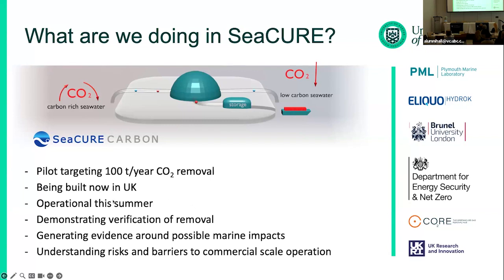In parallel to building the pilot plant and doing all the work around that, we're spending a lot of time demonstrating how you do the verification of the removal of the carbon dioxide, which obviously happens downstream of the plant, so isn't completely trivial. However, coming from a background where we study natural carbon uptake, essentially this is a similar process with a much larger signal, so it's not prohibitive in any sense.